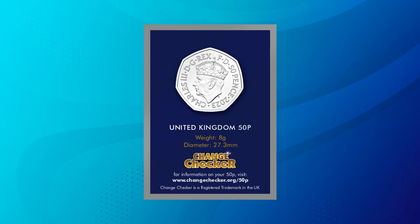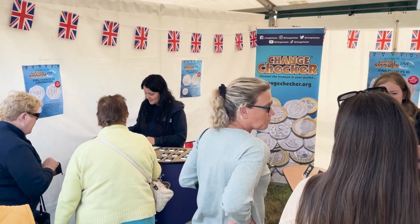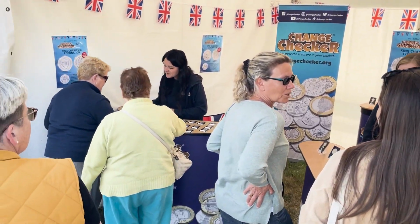Now, we did have that special crowned obverse with us. It's the version that won't be going into your change. So I think people were really, really excited to get their hands on that 50p for just face value and to learn so much about change checker and about the hobby of collecting.